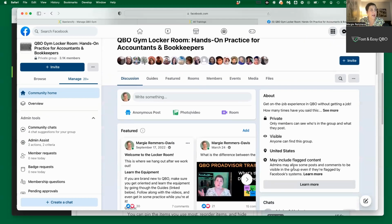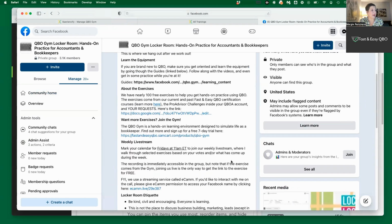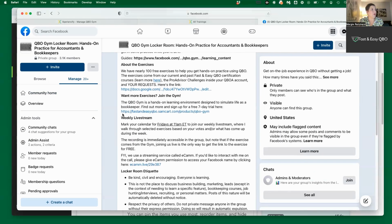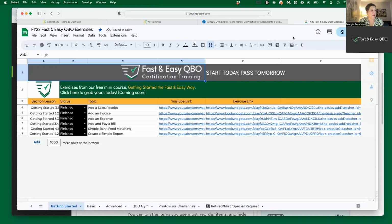And in the Facebook group, you'll notice in the featured section, there is this welcome post that tells you all about how to navigate the locker room. And there is a link here. Let me just open it up. Okay, so here is all of the stuff. And then there is a link to all of our free exercises, and that link is right here. So when I go to that link, you have access to this spreadsheet.